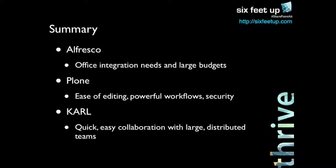Plone, probably one of our favorites here since we do a lot of Plone work. It does have a very easy to use interface. It does have very powerful workflow, but along with that comes a lot of options. Now, Plone does have a very, very impressive security record. Its fine-grained controls have definitely paid off over the years in its security record.